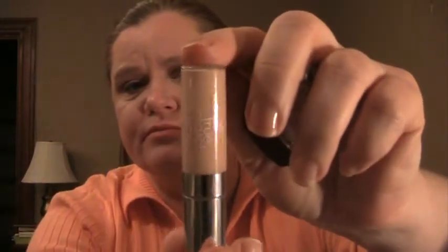Under eye concealing. Loreal True Match. This is the shade Fair to Pale, W1, 2, and 3 on their True Match system. And this has a brush applicator, so you can go thin or thick. You can get really thin lines or really thick lines. You can see the difference there.